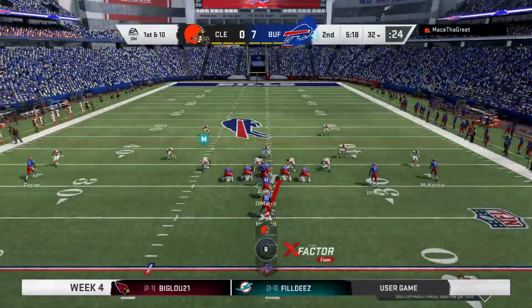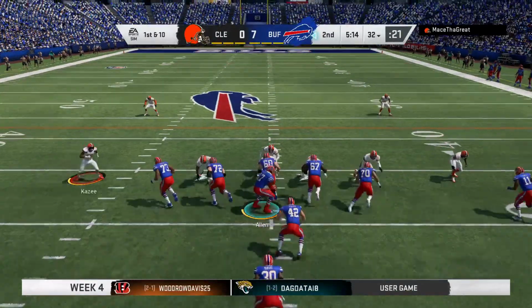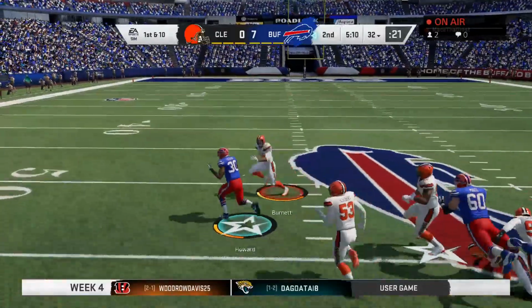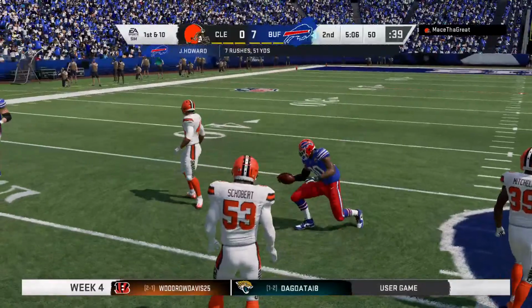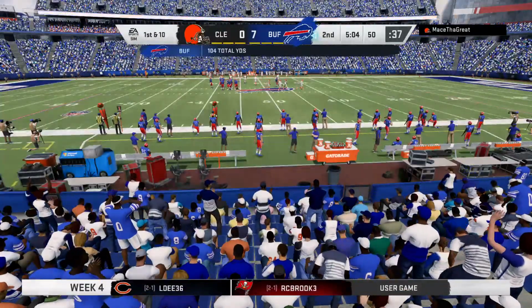From the 32 now, here's 1st and 10. Running with Howard, and bulldozing his way through. And he'll be stopped right at midfield. Give him 18 on that one as the Bills are going to have a 1st down.